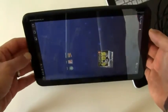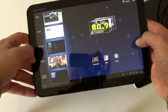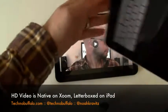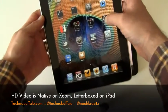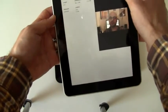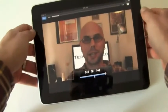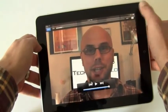And then also for widescreen video watching, you're natively in 16:9 mode here. So if I go back to this video, this is a high def video, 720p, and so it naturally fills the screen. Whereas on the iPad, if I go into videos here, go back to this video. Naturally, we're not filling it. You've got letterboxing at the top and bottom, and then you can stretch, but you're cropping out some of the side content.